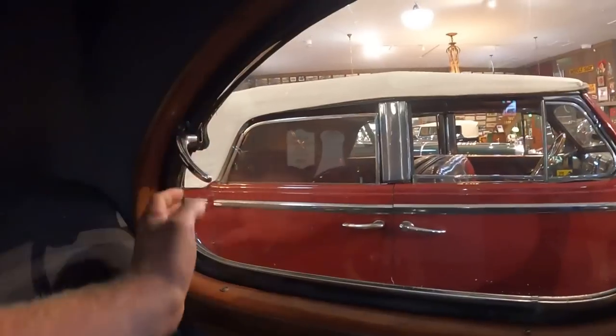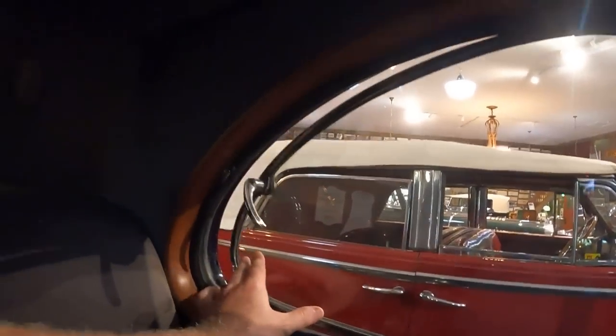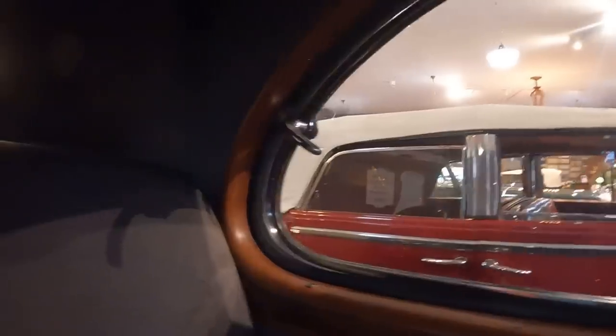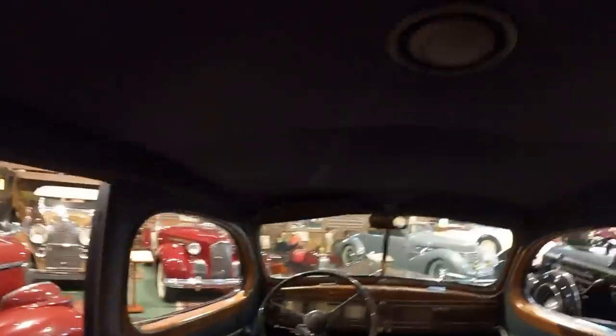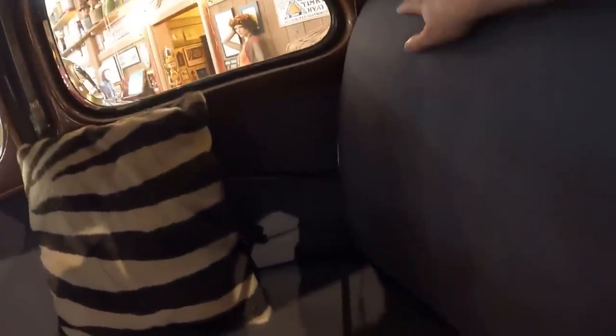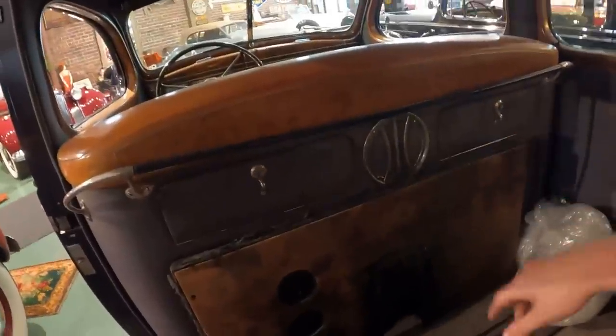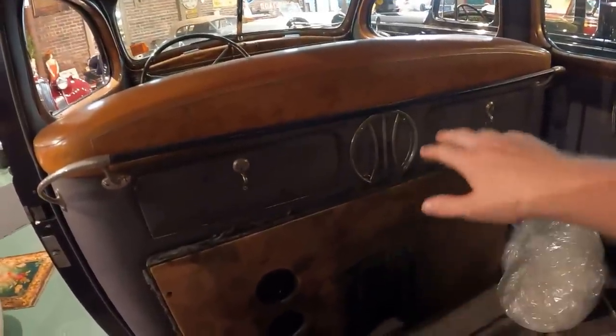The vent windows do open. They open like that. But notice how everything's all trimmed out in wood. Looks really nice. There's also lights back there in the corner, reading lights. There's a nice recessed light up here. The seat profile, it does sit rather upright and it does dip down in the back, but it's not uncomfortable because there's so much room. Like, I can't even touch the rear of the front seat, so far away.